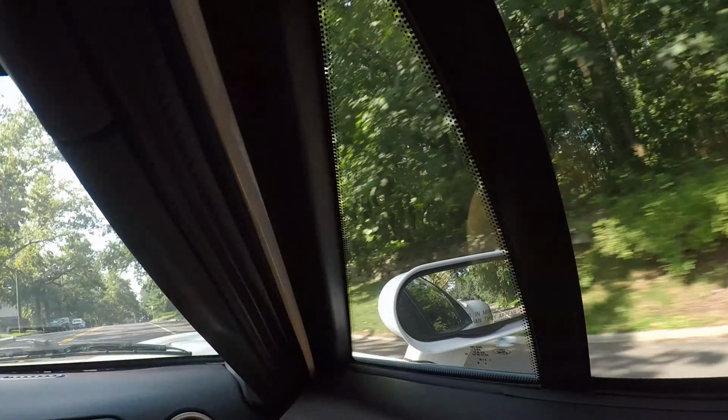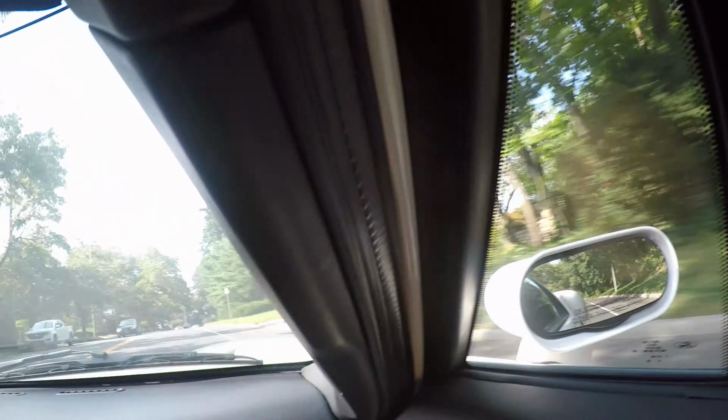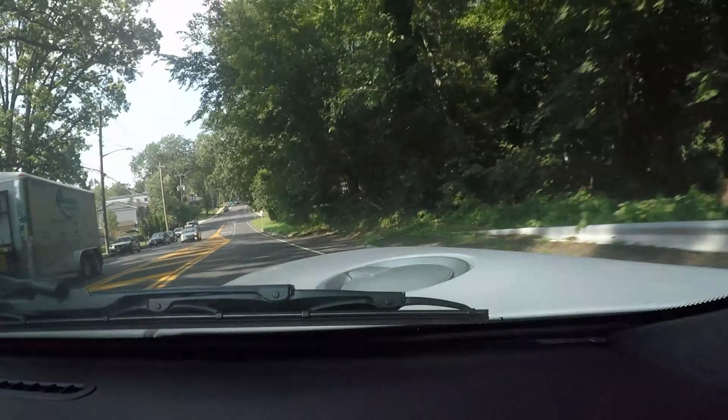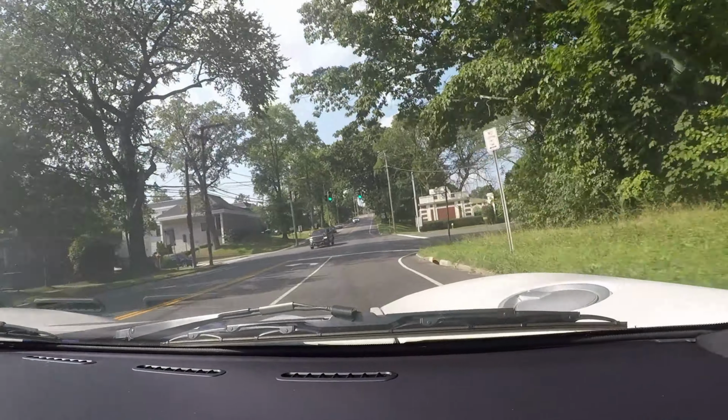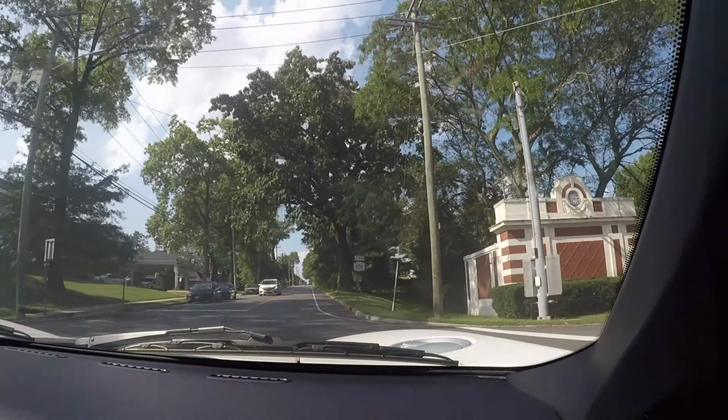Still a big 5.4 liter V8, guys. It's still gonna sound great. That fuel filler cap looks so cool. I think you guys can see that. That looks awesome. These wipers are also massive. You forget how wide this car is.